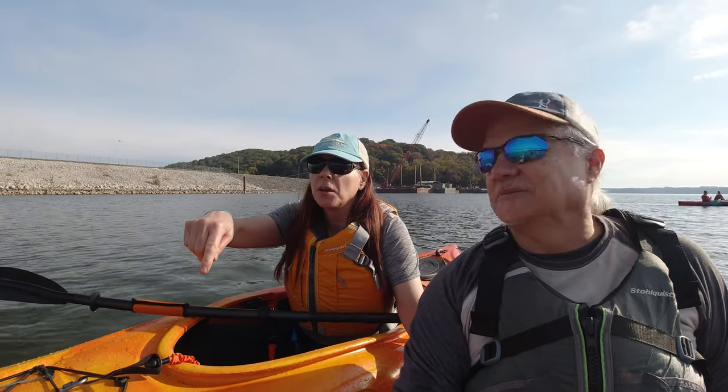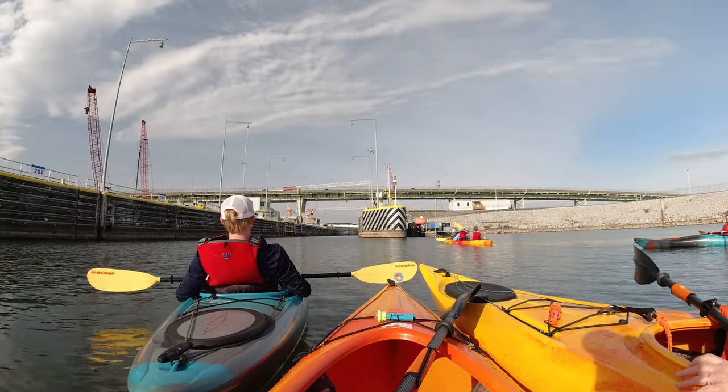We rise up to where we actually go lower, don't we? Yeah, it's 50, yeah. The guide said it's 50 feet lower. Yeah, so that'll be pretty cool. Woo!